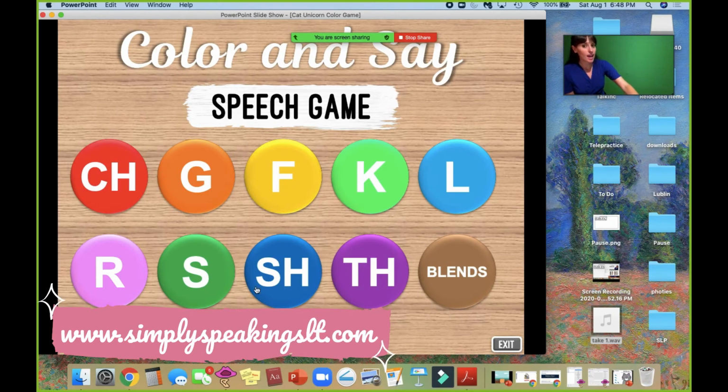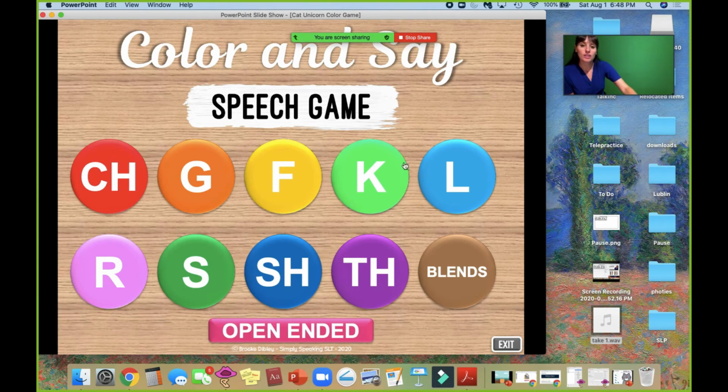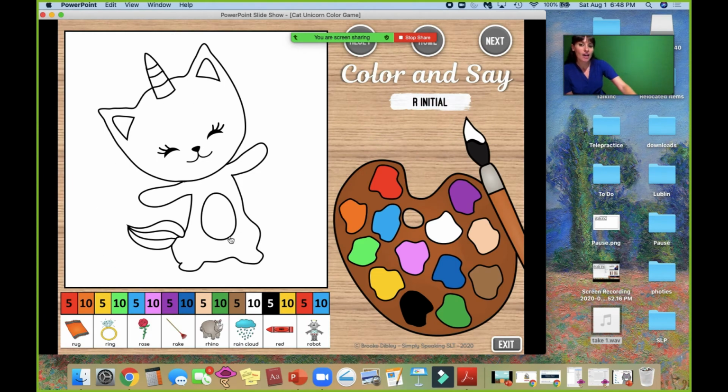Games like this, again, speech games that were created by SLPs for SLPs, you can see all the different speech sounds here that we might target. So for example, if I wanted to work on the sound, I have my picture here. I've got a list of vocabulary items that all begin with words, so we can have the child pick the color that they want while also practicing their speech skills.